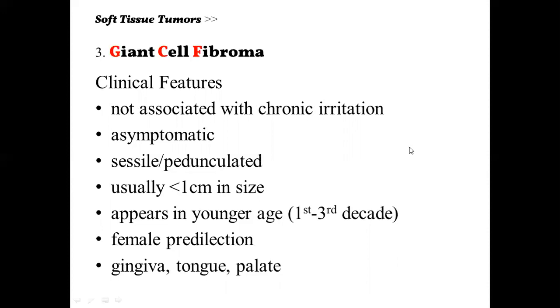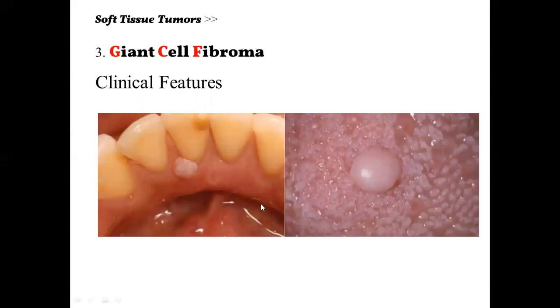It is also sometimes, most of the time, asymptomatic. Most of the time, it's sessile. And usually less than 1 centimeter in size. It can occur at a younger age, from the 1st to 3rd decade. Again, it has a female predilection and can be located in the gingiva, the tongue, and the palate. Yeah, on the gingiva, here on the tongue.